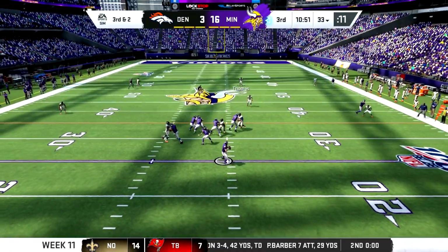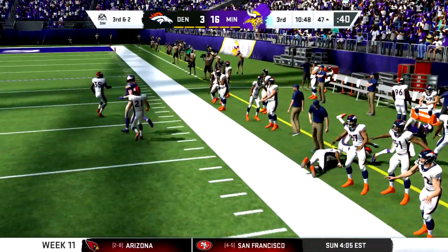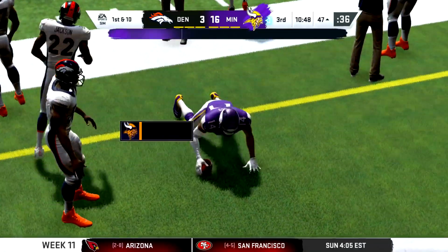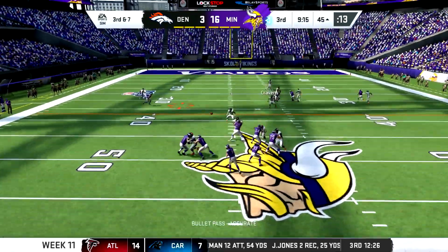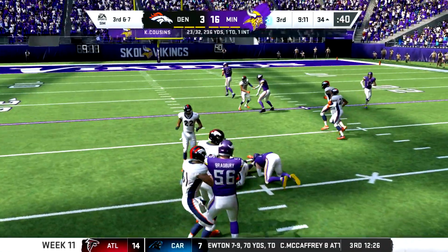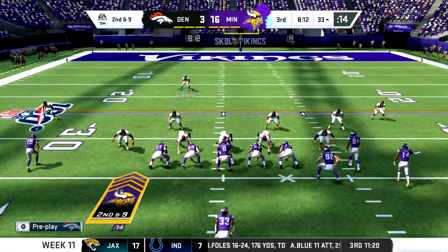3rd and 2. Here is Cousins. He wants to go deep, and guess who? Number 14, Stefon Diggs. And again, we're just a step too late. We've hardly even talked about Thielen today. Diggs has gotten all the attention. And there's Adam Thielen on the catch, creating a lot of separation on the dig route against Kareem Jackson.